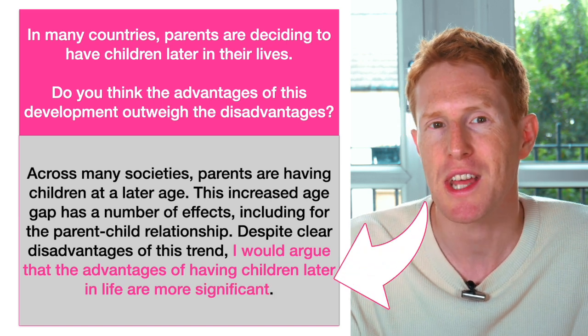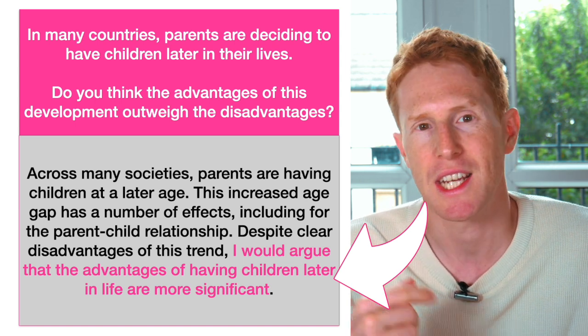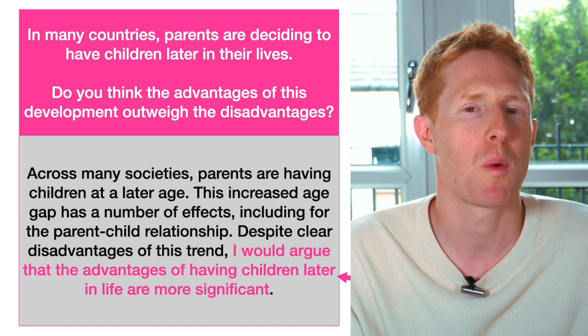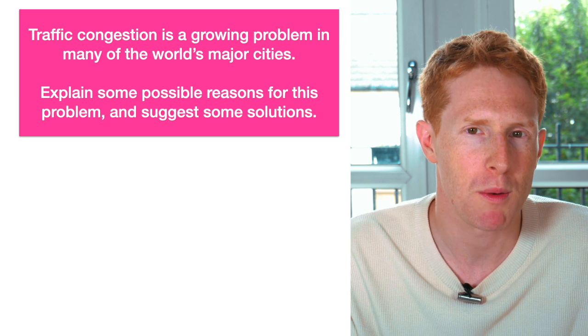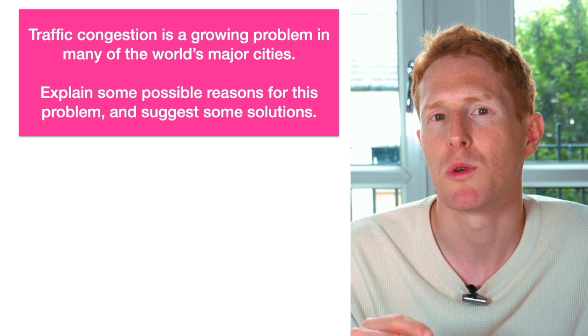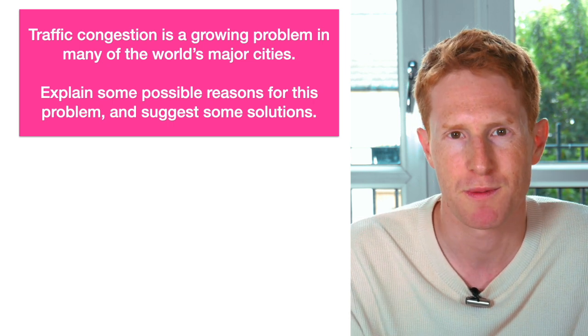So here, the examiner can clearly see that we have a position, we have our opinion in the introduction. Now, this becomes more difficult when you get a question like this. Traffic congestion is a growing problem in many of the world's major cities. Explain some possible reasons for this problem and suggest some possible solutions.